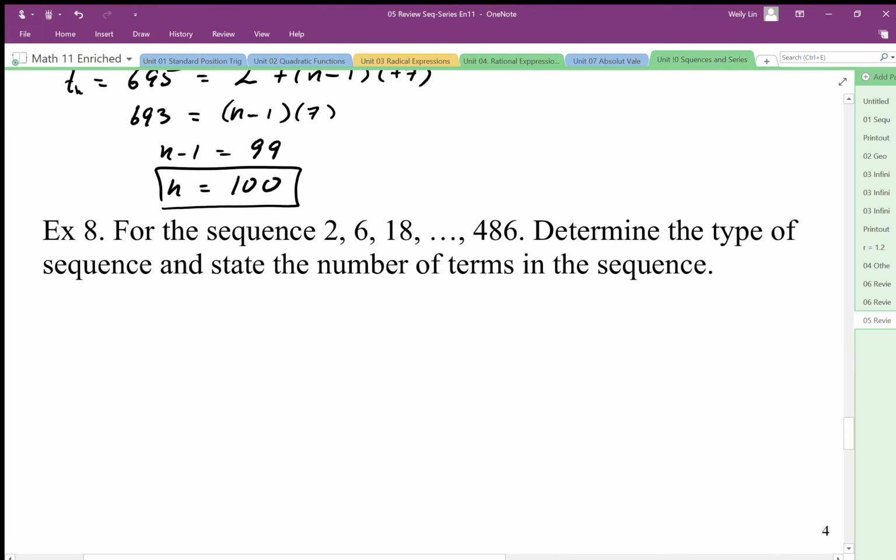For this one here, we need to establish the type of sequence. If I subtract, I get 4. I subtract, I get 12. The difference is not common. But if I divide, 6 divided by 2 is 3, 18 divided by 6 is also 3, we have a common ratio. So first of all, I want to establish that this is a geometric sequence. Okay, so that's the first thing.